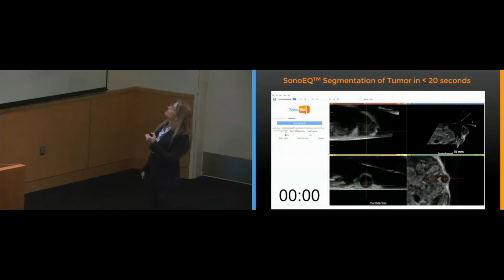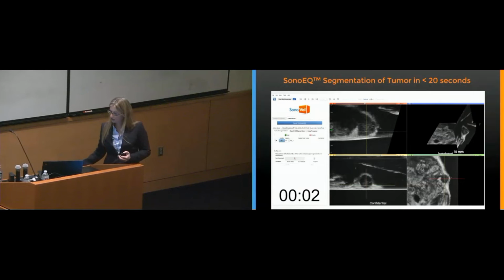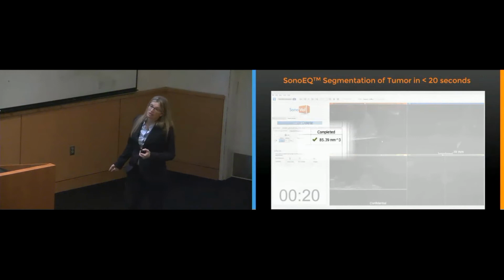And then at this point, you will still manually segment, but we're working on an AI algorithm. So you will delineate the tumor in one plane, then you'll verify it in the second plane, and it automatically populates the third plane. And it automatically segments out the tumor in the 3D reconstruction. It's good practice to quickly scan through to check that you have the whole thing. And then you get your volumetric readout.